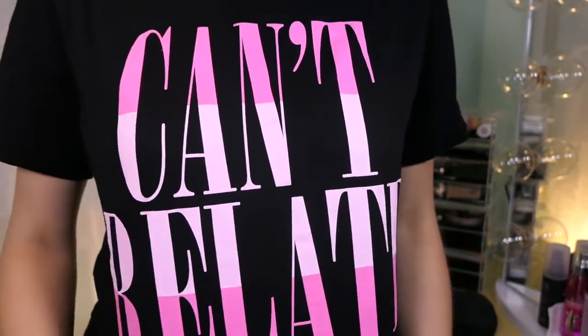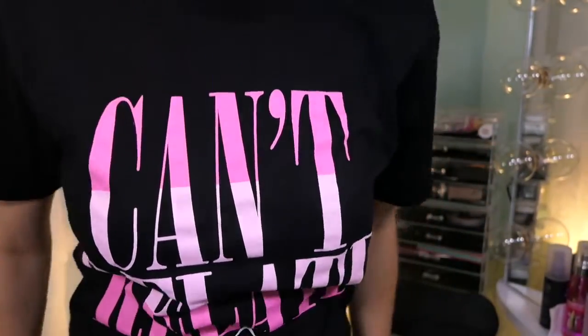Here we go. Do you guys like this shirt? I got it for my birthday. I hauled it when I got it. Can't relate. Jeffree Star. I always have mixed feelings about that man. Him. Her. He doesn't identify with a gender. But anyways, I have such mixed feelings about Jeffree Star that sometimes I think he's funny, sometimes he's controversial to me, but his can't relate kills me. It absolutely kills me, so I had to get this shirt.